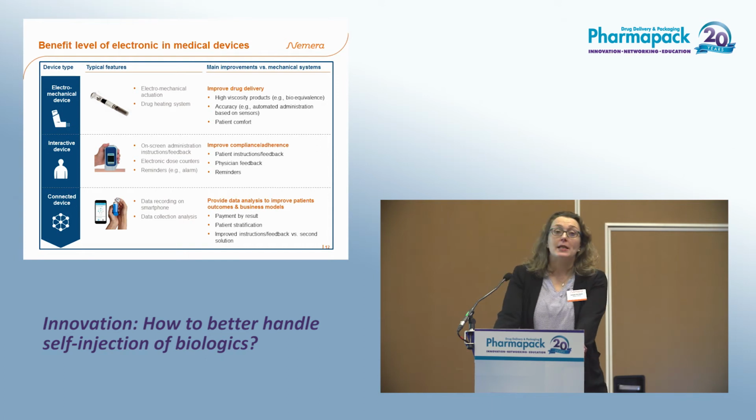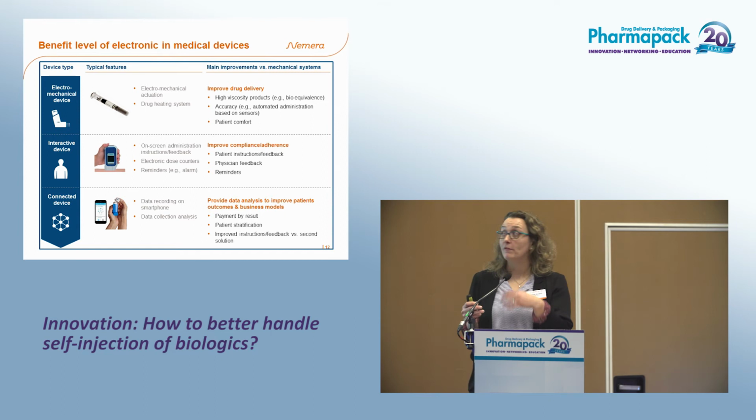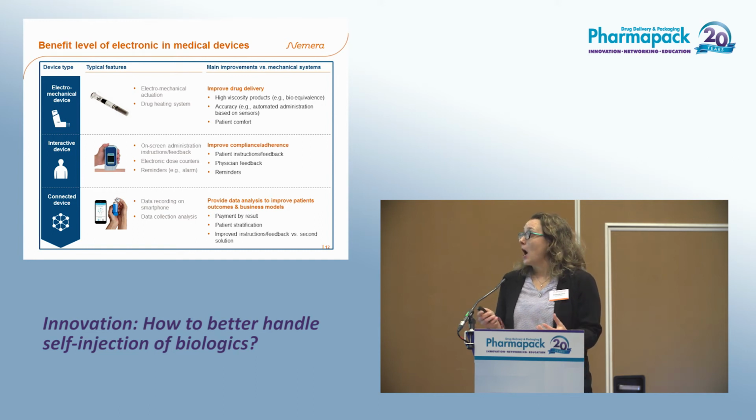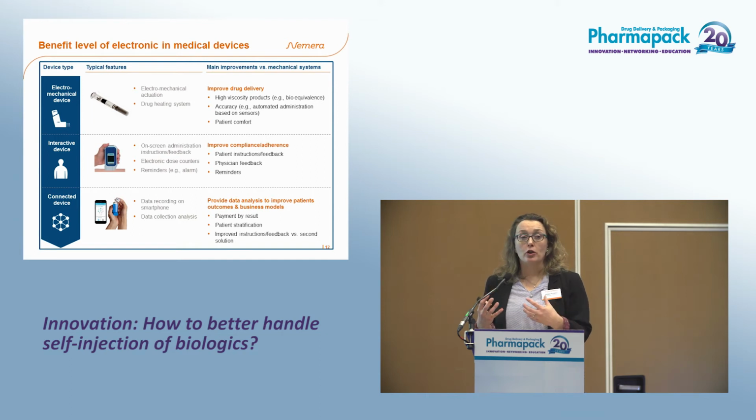So what is electronics doing in medical devices? We tried here to sequence it in 3 phases. First of all, electronics could improve the delivery as the engine of the medical device itself, for example, improving the delivery of high viscosity drugs by heating the system, providing more accuracy and more patient comfort, really playing on the engine, the mode of delivery itself. The second type is bringing connectivity to the patient interface, between the device and the patient, one-to-one, with reminders, dose counting, and on-screen administration instructions. So you can have, for example, your IFU displayed on your screen, something between the user and the device itself.